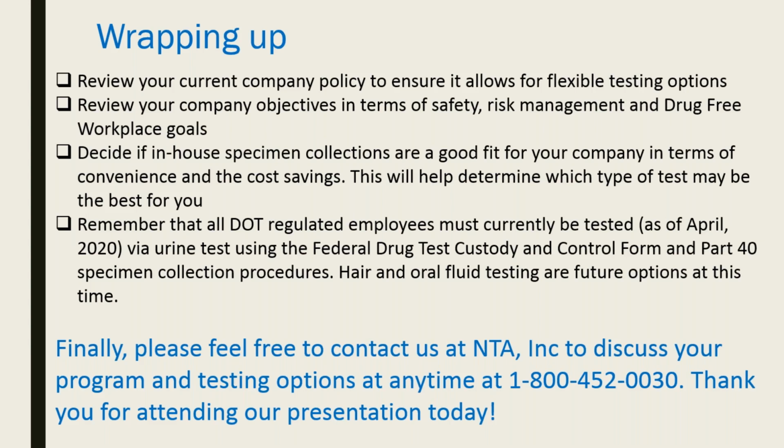Decide if in-house specimen collections are a good fit for your company in terms of convenience and cost savings. This will help determine which type of test may be the best for you. Oral fluid and hair testing are much easier to deal with in-house. However, all three of them can be a really good fit in terms of saving those specimen collection fees and the downtime, especially if you have a mobile workforce and you're having trouble finding collection sites, or you're paying exorbitant collection fees.